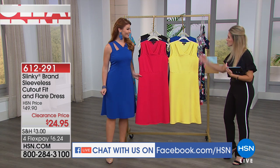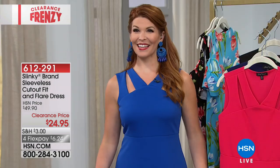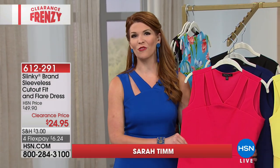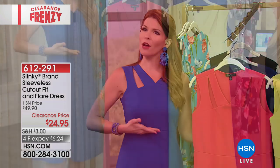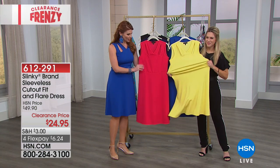All right, we're going to talk about the dress that you're wearing. Sure. I am modeling this one right now, and I love this dress so much. It is by Slinky, and as you know, Slinky is known for their easy care, easy wear. A really neat thing about this particular dress is that it is a fit and flare with a bit of an empire waist here. And just these nice little cutouts in the neckline here.